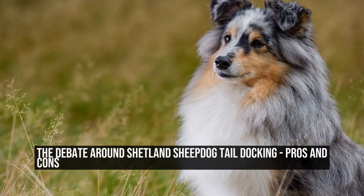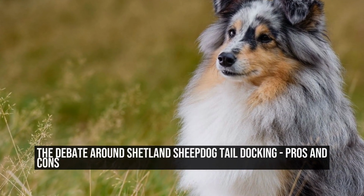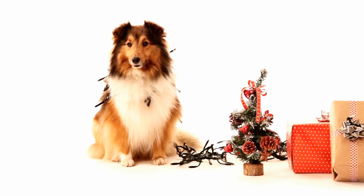The debate around Shetland Sheepdog tail docking: pros and cons.